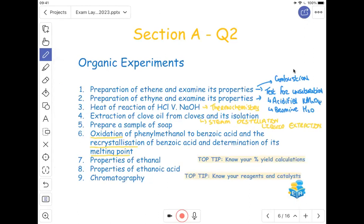For question 2, I recommend that you know your reagents and your catalysts, and these must be labeled clearly. So you should have it labeled as follows: reagent and catalyst, so that you can ensure you're going to get your full marks in that question. If you don't label them accordingly, they will take them based off the labeling in the exam question. So if the question asks you for what are the reagent and the catalyst, they would expect you to write the reagent first, followed by the catalyst if you don't label it. So the easiest way to avoid all that stuff is to do your labeling.